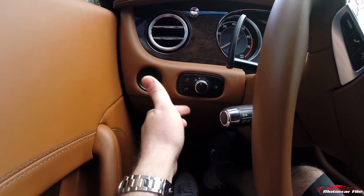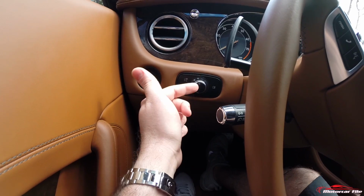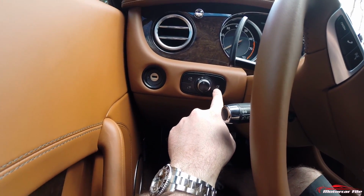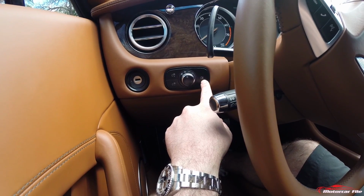Below that you have your headlight control. It's an automatic now, but you can manually go and turn it on. And you do have a rear fog light switch, a dedicated rear fog light switch.